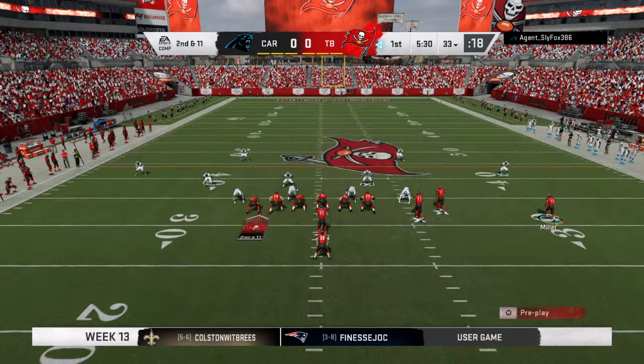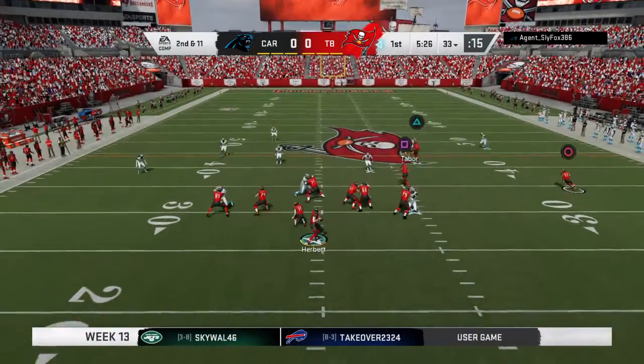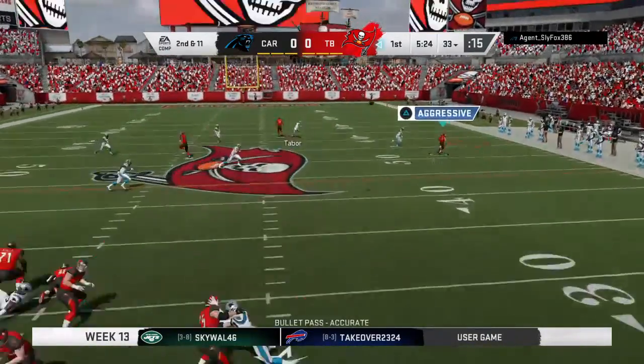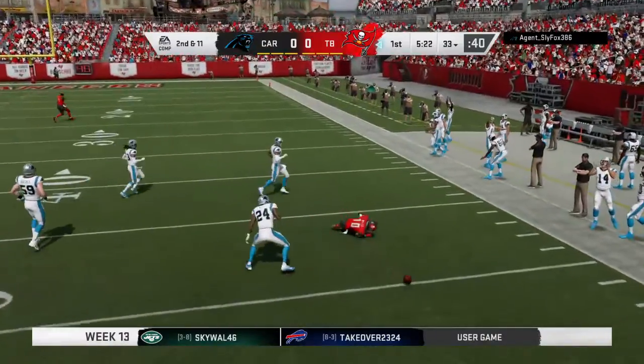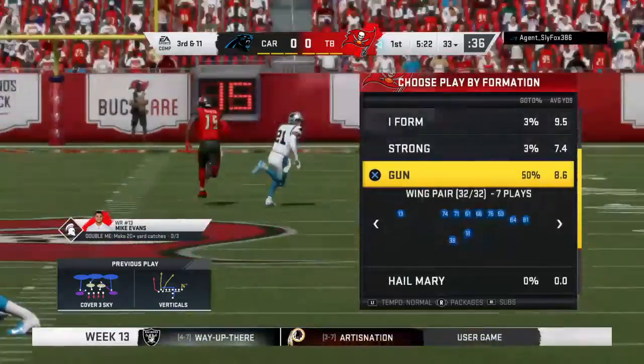To throw on 2nd down. Herbert. And this one incomplete. Too much contact to hold on to that one, and it's 3rd down.